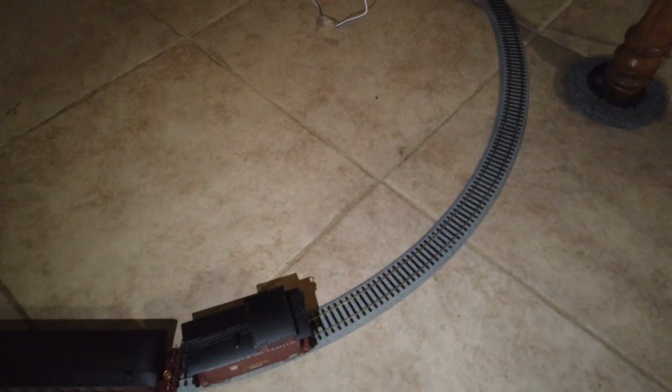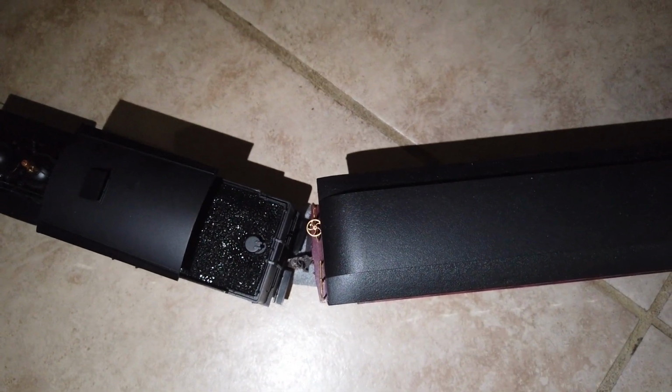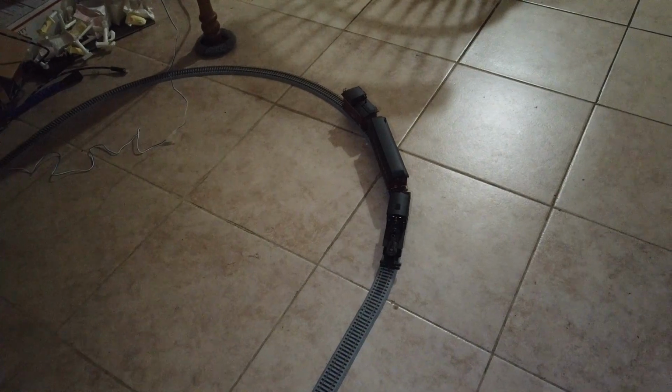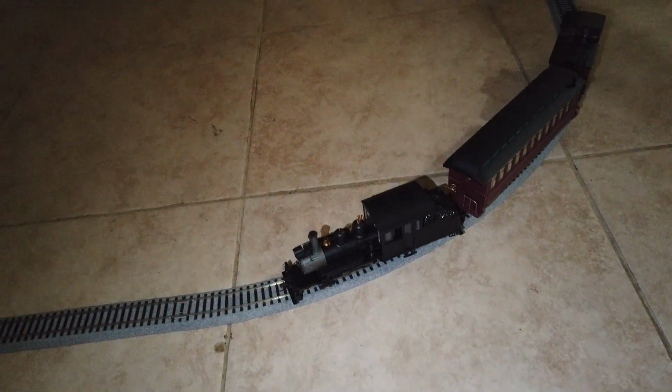So, alright, as you can see, this is a 43.5 inch on-center diameter curve. That's pretty normal for HO. But with the Forney, the couplers are almost reaching their limit as to how far they can reach. Not quite yet, so I wonder if the turns were any tighter, would this have a negative effect on the Forney's turn radius? I don't want to use the Forney to push trains. That's not why I got it. I want it to pull trains. So I'll have to see where that goes.